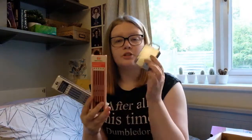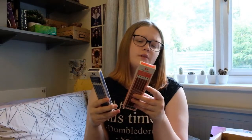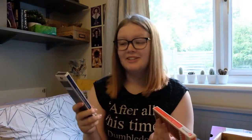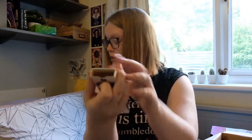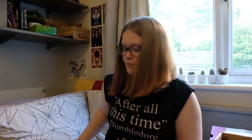I've also got just some rubbers and some normal pencils. Apparently these are 12 5-star pencils and 12 British drawing pencils, because apparently British drawing is notoriously different to drawing around the world. I don't really know what that means. Also, apparently there's 12 in here. Oh, there is. I didn't know. It doesn't look like they would fit that many, but there's 12 in these little boxes. So that's nice, because pencils are always useful. So I have those.